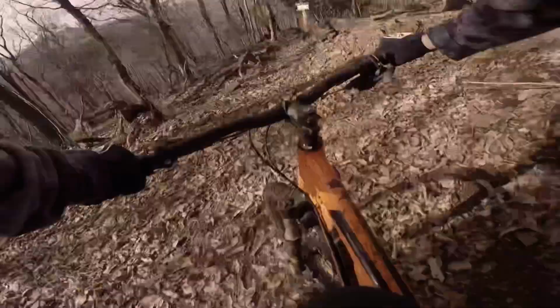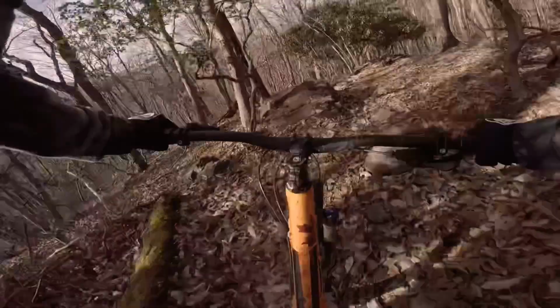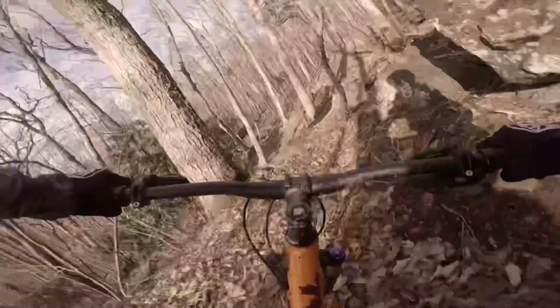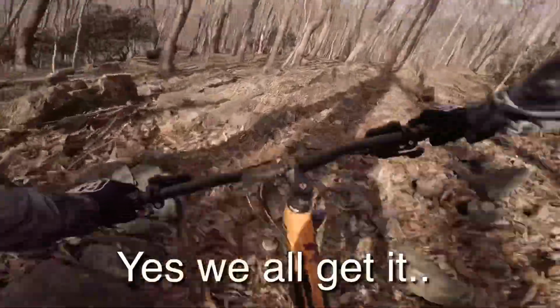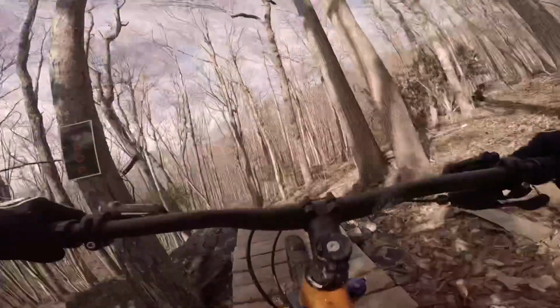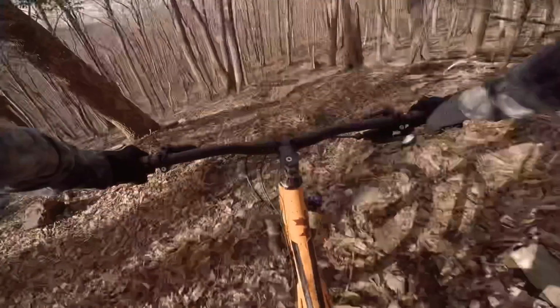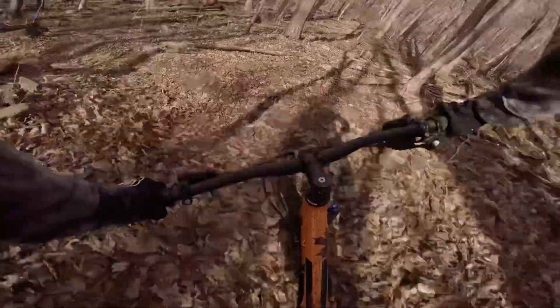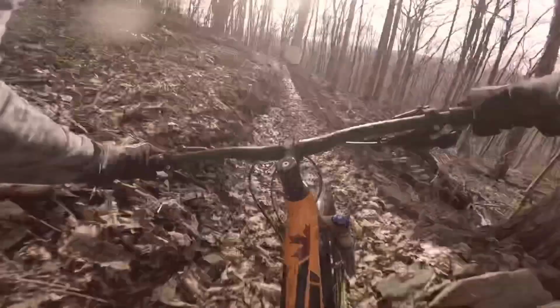Okay, so right here where I passed Daniel, we're dropping into the lower half of the double black diamond, and as you can see, it's pretty leafy right now, and it was pretty slippery. We actually didn't get to ride the whole trail just because it was eaten out and stuff, but that's not really an excuse.